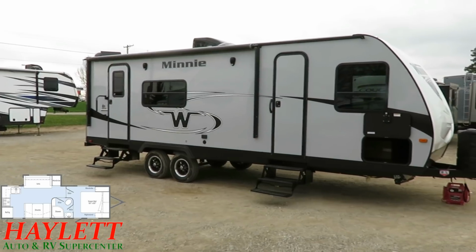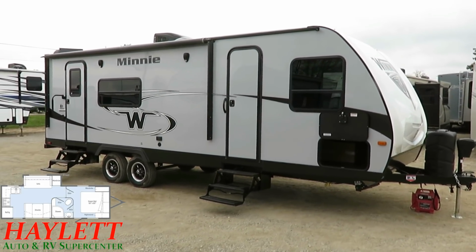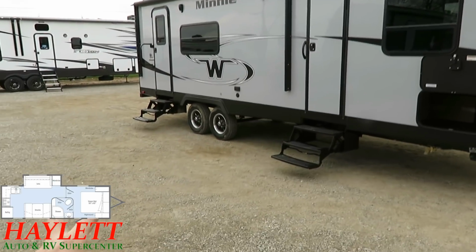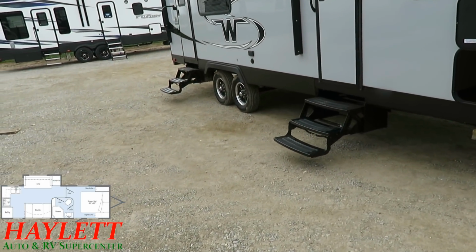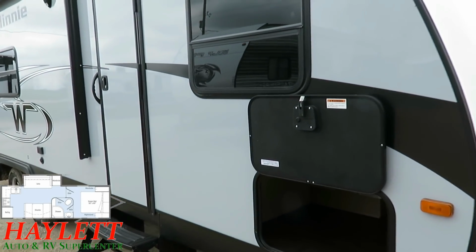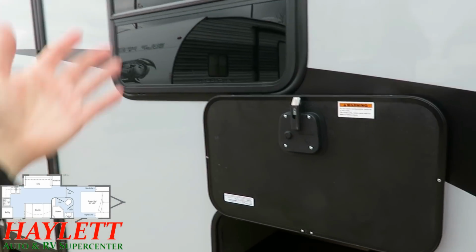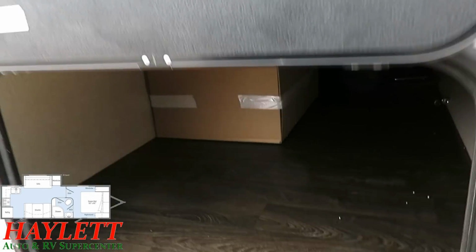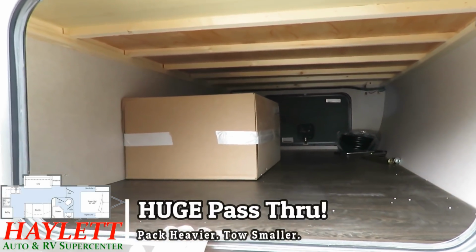So we already talked about the dual entry doors earlier and how it gives you full access to the entire RV when it is all closed up. But I do want to point out the fact that we do have easy entry triple steps for both. They didn't skimp down to double steps on the off door up front here. Now, magnet catches and slam latches are just 2 of the nice little upgrade features you're going to find here, and a very, very generous pass-through storage area here.